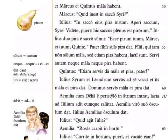Julius duo pira e sacco sumet. Julius takes or picks up 2 pears, duo pira, from the sack or out of the sack. Ecce pirum tuum, Marce. Look, your pear, Marcus. Et tuum, Quinte. And yours, Quintus.